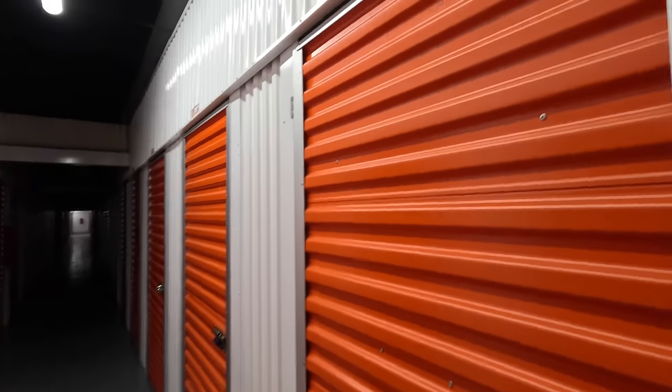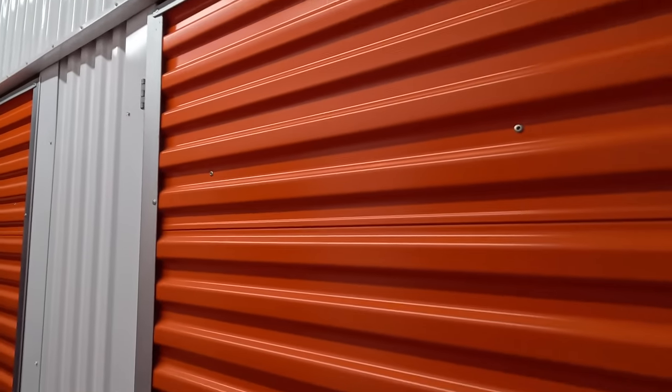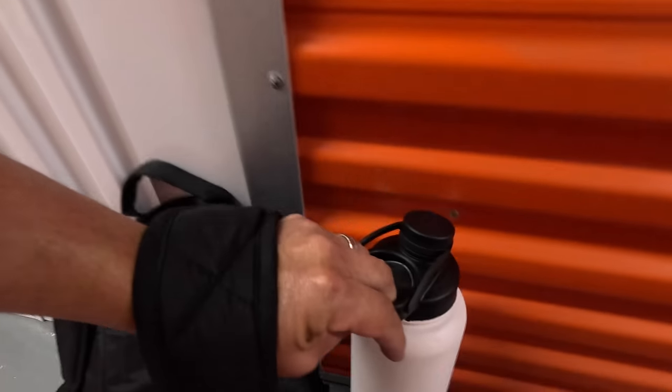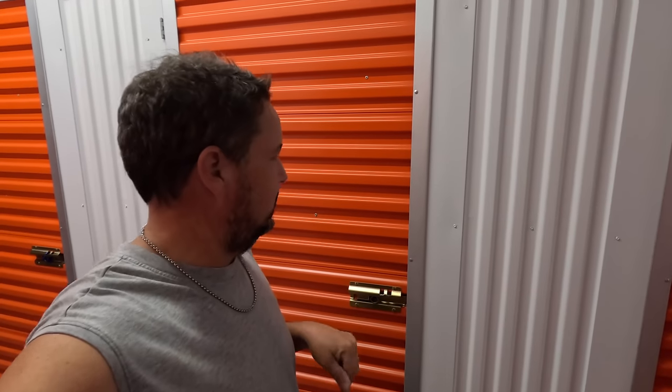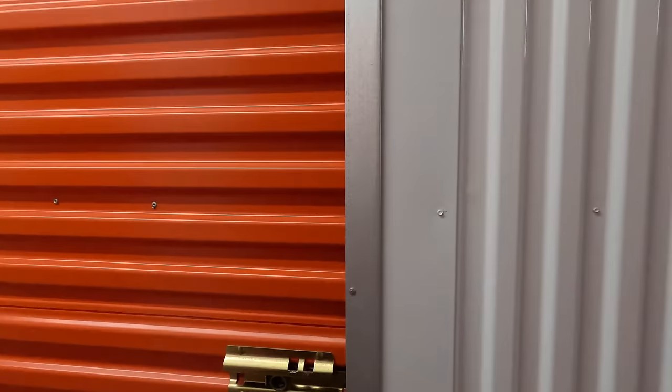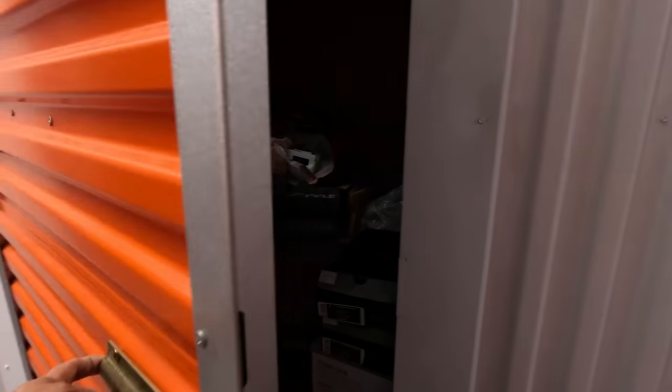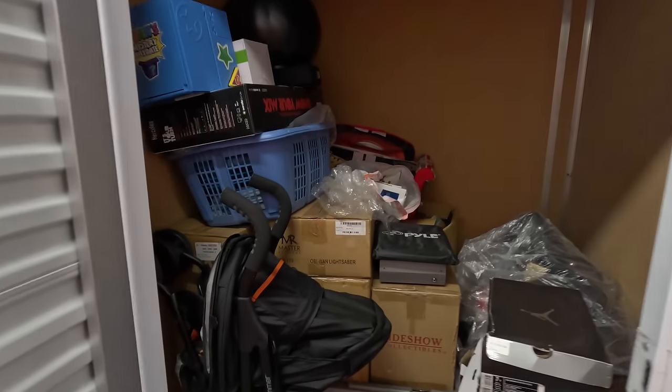Here we are. A558, this locker right here. All right. Just got my Crystal Light. Got my GoPro batteries. And we got the mystery right here. All right, you guys ready? Okay, he already opened it. I already saw in it, but I want you guys to see in it. Let's check it out. Oh, yeah.